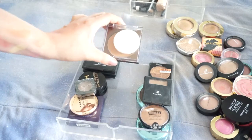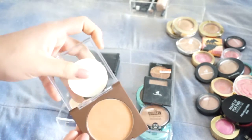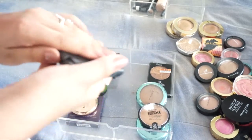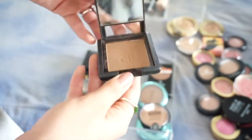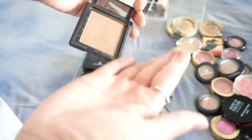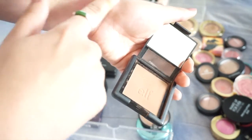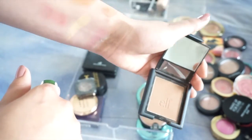We have this True Magic Sun Kisser Cream Bronzer from CoverGirl. Really don't like this, so we're just going to toss this one. This is an e.l.f. pressed powder, and this is in the shade Cocoa. I got this to contour with. It's really, really creamy, but it's also really, really dark. Look how dark that is. I think we're going to get rid of this.